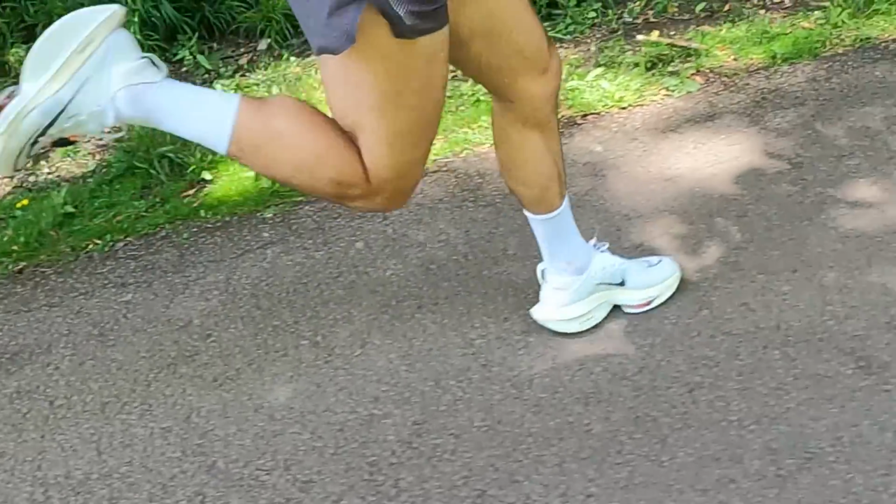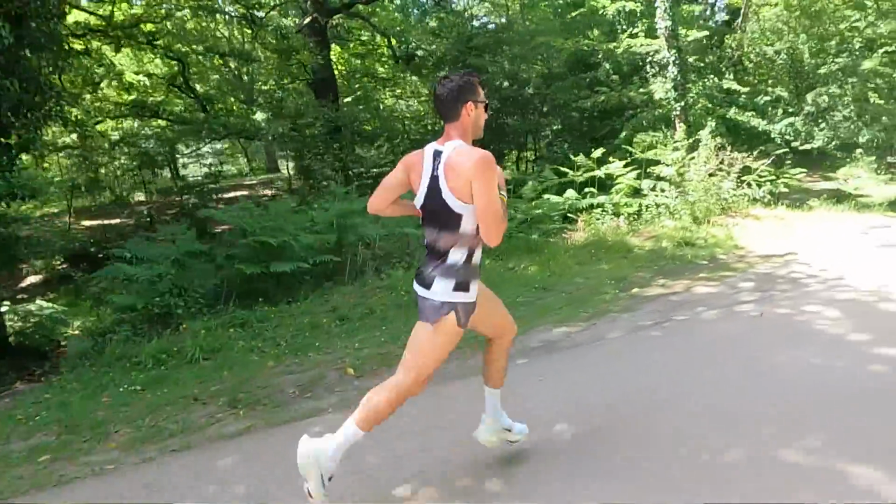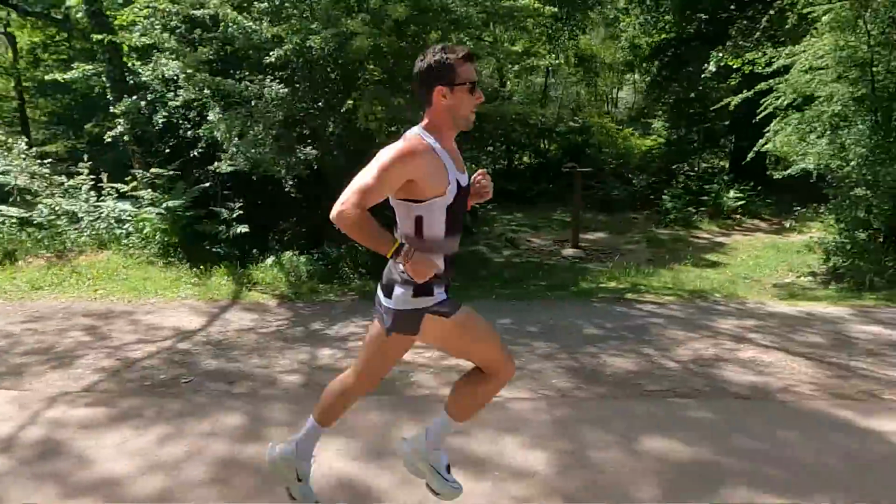Put this into context, my Clifton 8s are lighter than this. Pretty much all my easy day shoes are lighter than the ALPHAFLY 2. What does that mean? It just means it feels a bit sluggish on foot. It feels a bit heavier. But you gotta remember, there's so much technology in this shoe that it's still a very fast option.